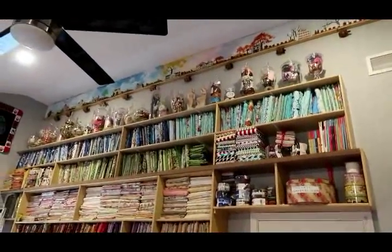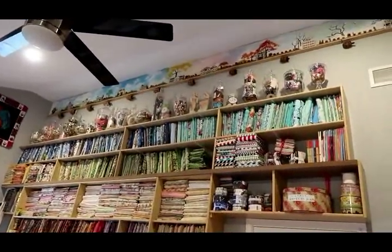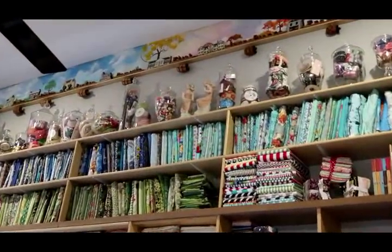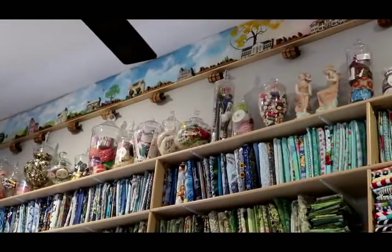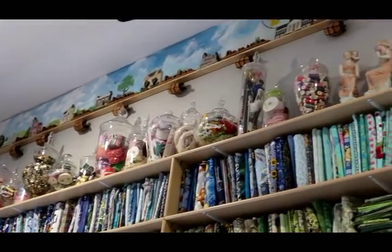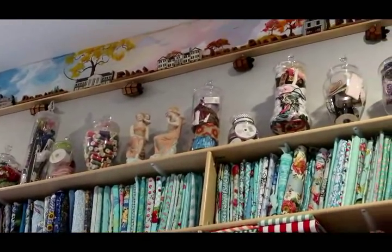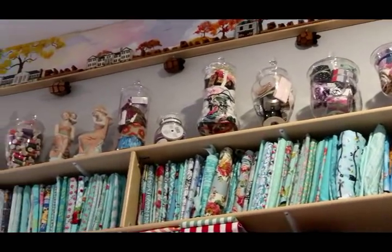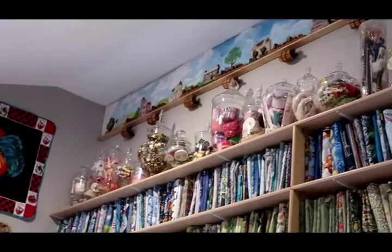But I also have a little story, if any of you are interested. Let me see if I can zoom this in. On the top of my shelves, as you can see, I have all my glass apothecary jars filled with little notions, ribbons, threads, things that I obviously don't use lots of times. There's some jelly rolls up there. These glass jars, however many are there, I don't know how many, I have to count them.